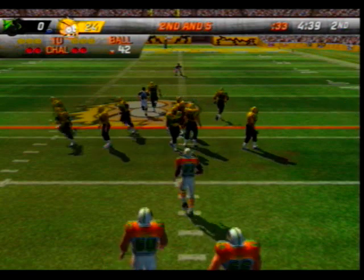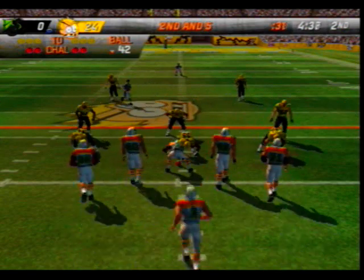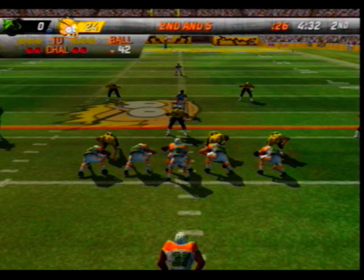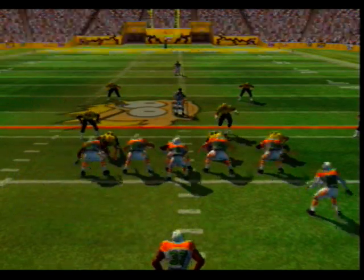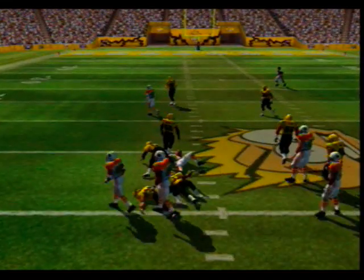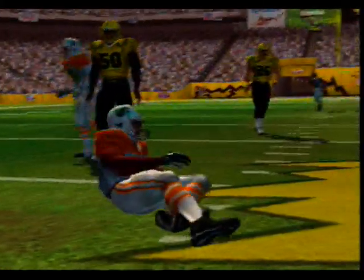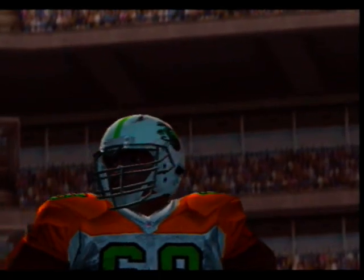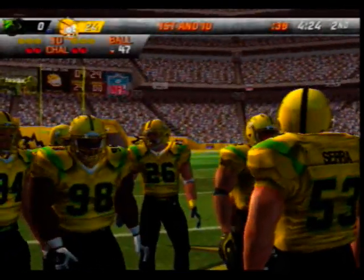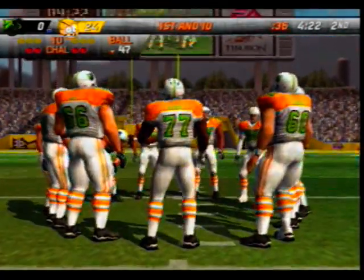Second and 5. Ball on the 42-yard line. The defense lines up in the nickel. Let's go one deep. Hut. He tucks it away. Number 34 comes up to make the play at the 47-yard line. Excellent run for a first down. They brought some extra heat with a blitz, but he was able to find some room and pick up the first.